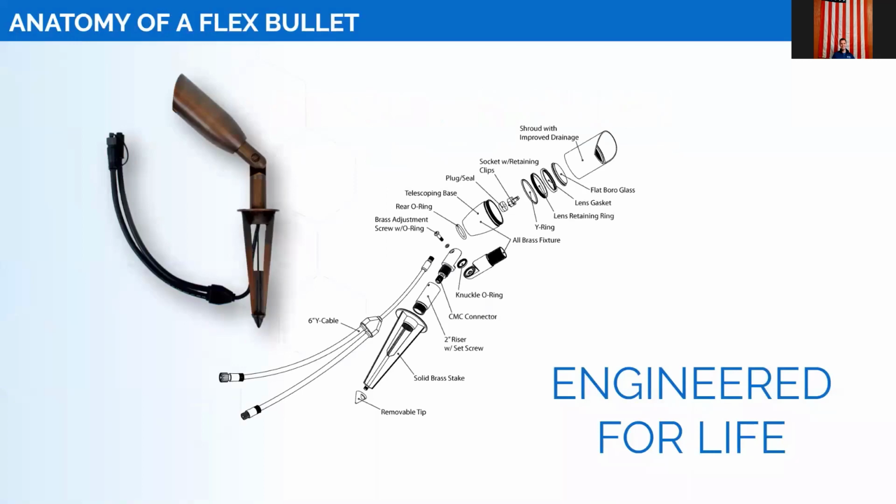Now let's look into the design and build of our landscape lighting fixtures. This holds true not just for this MR16 bullet, but all of our fixtures. We're very design oriented. We want to make sure that not only does it look good, but it's really got to last. So this is 100% brass. What do I mean by that? Our fixtures are made with brass that machines well, so we can get some really nice seams that you don't see, to remove the shroud or what have you.